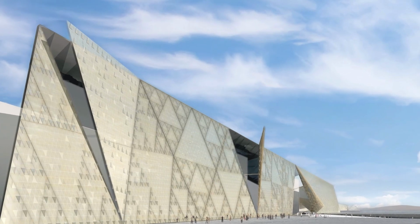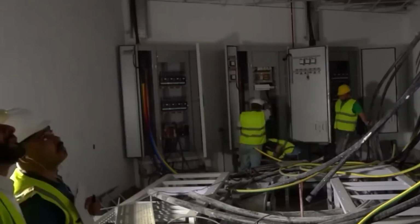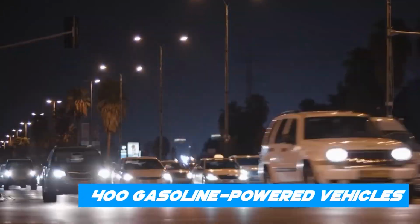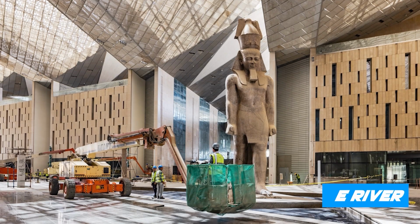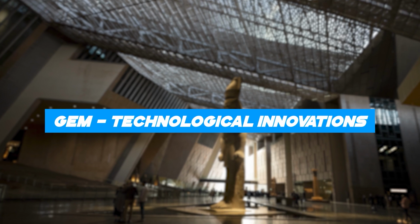According to an ESI Africa report, the museum's innovative design is set to achieve incredible energy savings. How incredible? It's like removing over 400 gasoline-powered vehicles from Cairo's streets for a whole year. Plus, the water savings are impressive too. An estimated 63.4 million liters of Nile water saved annually.